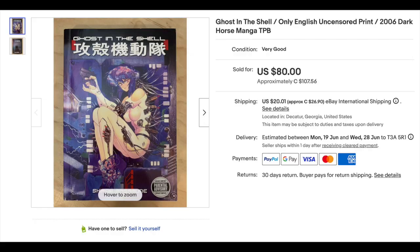The reason this one went for money is because of that uncensored word. Basically, in most Ghost in the Shell publications these days, there's 2 pages they never print, and they're of course the naughty bits that you really don't need for the story, but this particular trade paperback from 2006 has them in there, and thus that's why it's going for $80.